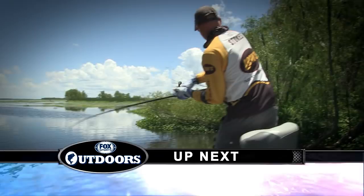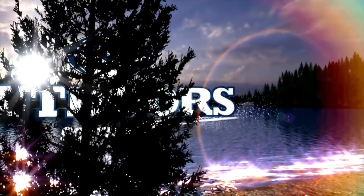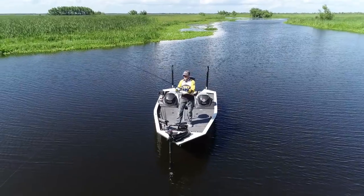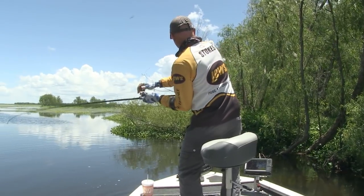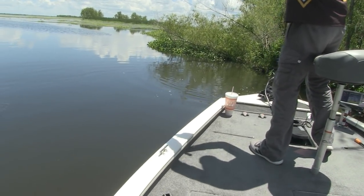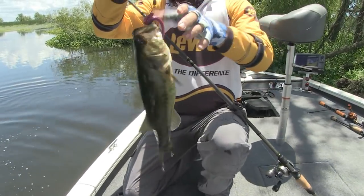There we go. There's one. Getting trolling motor. Come on. All right. There's a little fatty right there. Look at that little dude.